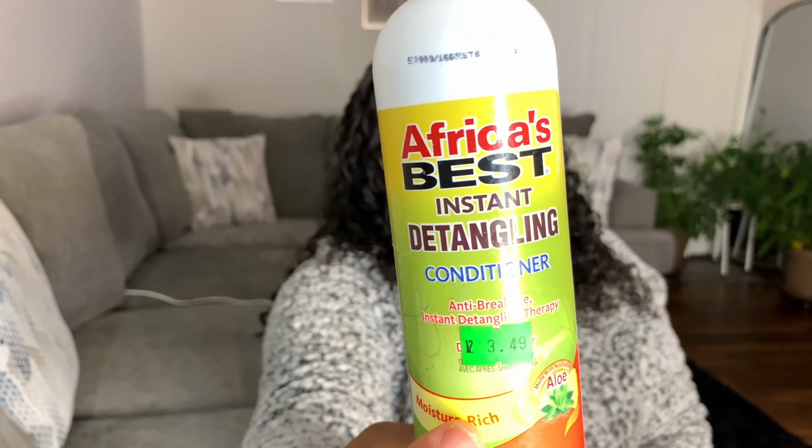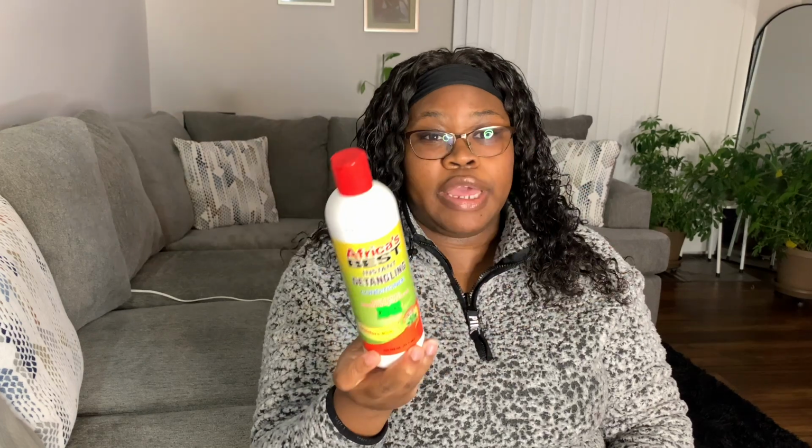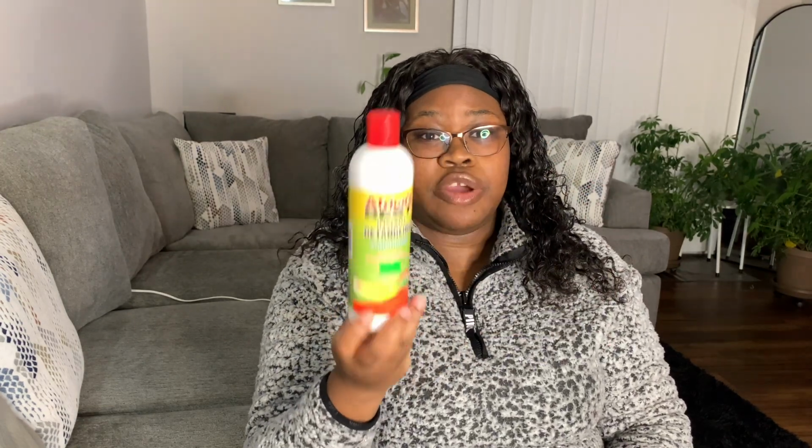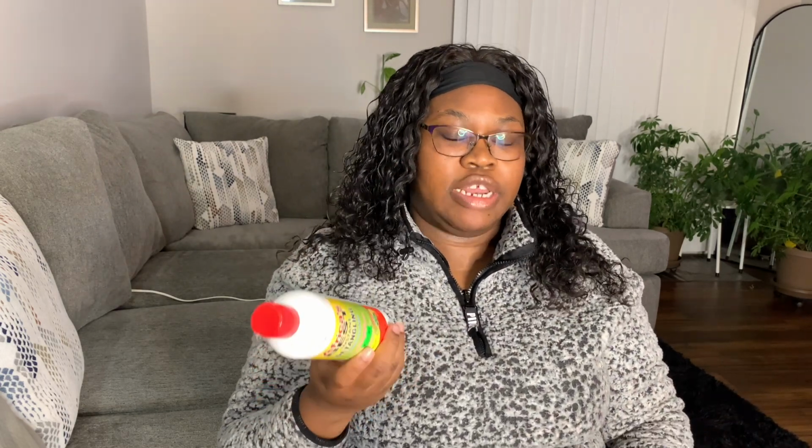Yeah. Next up, we're gonna go hair care. First thing is just my detangling conditioner. This one is the Africa's Best Instant Detangling Conditioner. This I super love. I use this to pre-poo with. If you don't know what pre-pooing is, it's basically just conditioning your hair before you shampoo it. Personally, I don't like to condition my hair after I shampoo. I usually condition first and detangle and then wash my hair. Every now and again I will condition after, but usually I don't. I usually just use the leave-in conditioner after.